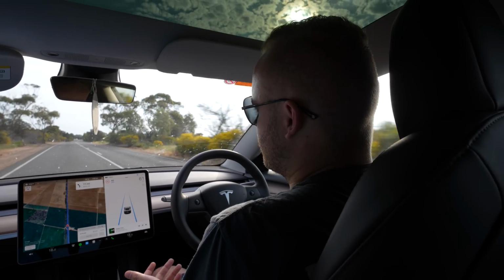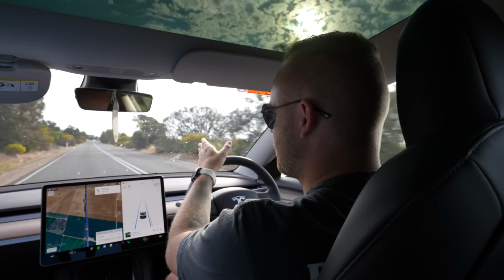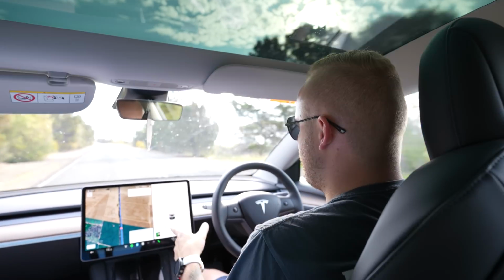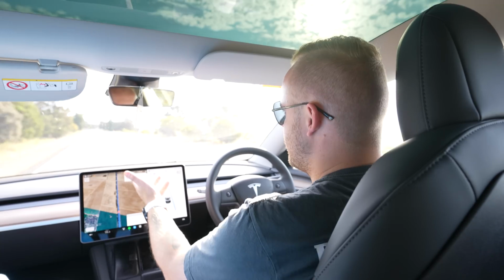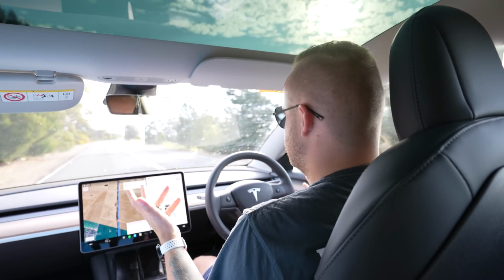Well, it's quite good in Australia because when you go further out of the cities, the roads are pretty straight. So in a Tesla, at least, you can just let it go. We are 12 miles away from Port Hughes now. The light is setting in. It feels really weird because it is 33 degrees outside and it won't be long until it is dark.